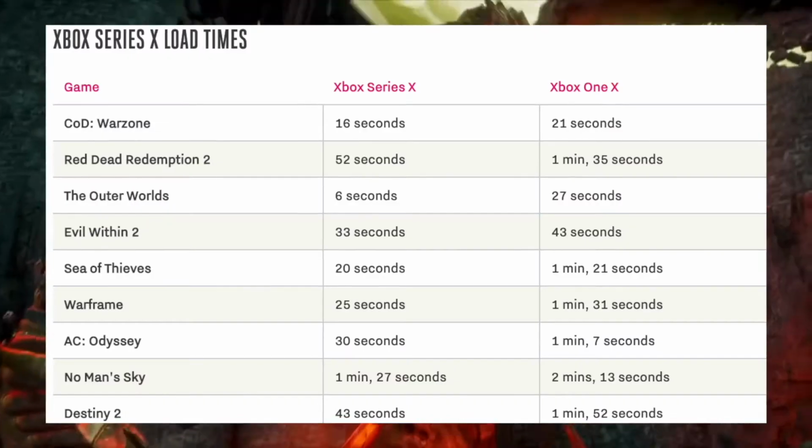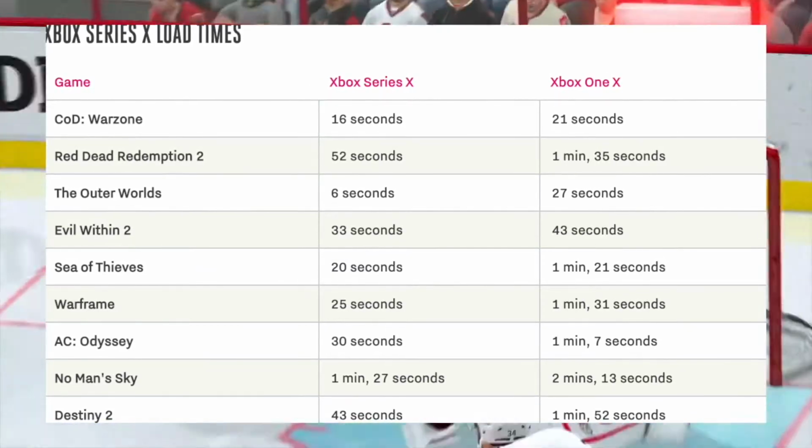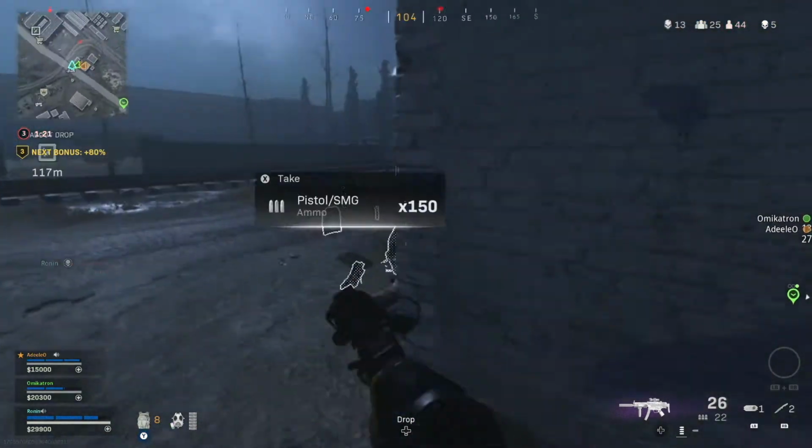You also have faster load times for all the games. You also have auto HDR for some of the games. It's not for every game, and Microsoft has been testing to see which games will look better in auto HDR. They said that some games actually looked a lot worse, so we're not going to be seeing that on everything.